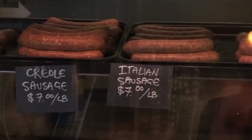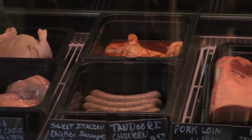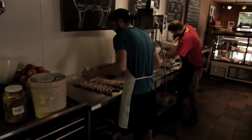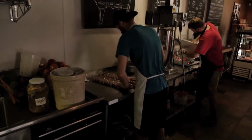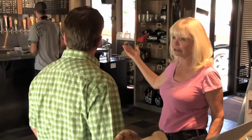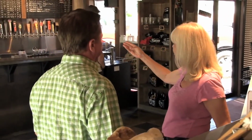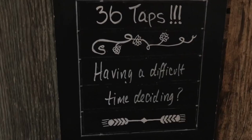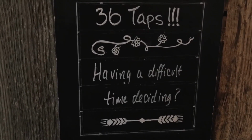Brian makes all of his sausages here. He makes a great hot dog. My husband loves brats, so he makes all different types of brats. Then he has the beer section. It's called Growler Fills. And so he has all these different beers on taps. He has beer, local beer, as well as kombucha.